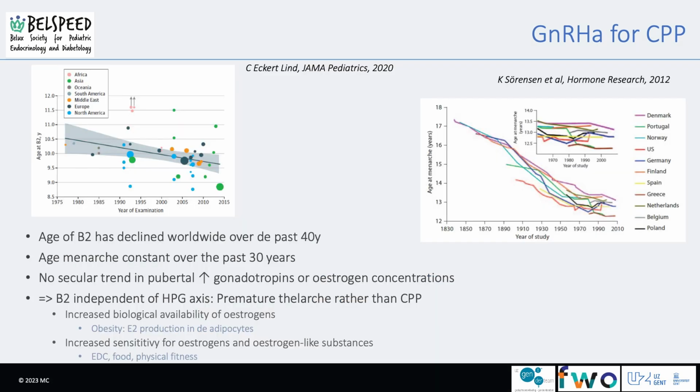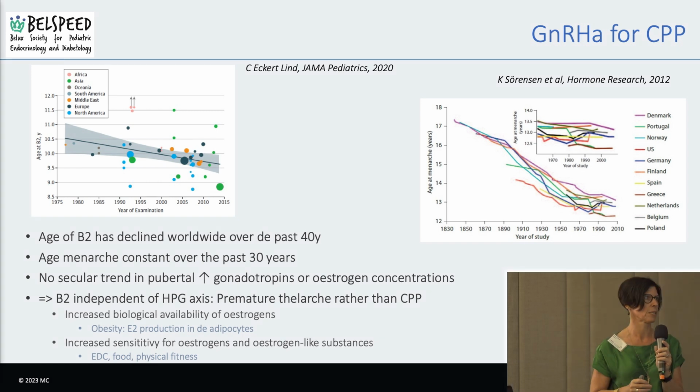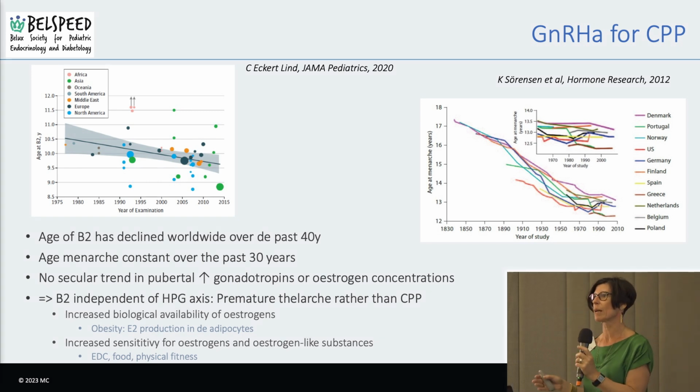This has also been explained already by Caroline. It is well known that the age of B2, of the Tanner stage B2, has declined worldwide in the past 40 years, but there was no secular trend in the rise in pubertal gonadotropins or in estrogen concentrations, and the age of menarche has remained constant over the past 30 years. So this means that the time gap between the start of puberty, or B2, and the start of menarche has increased in the past decades.